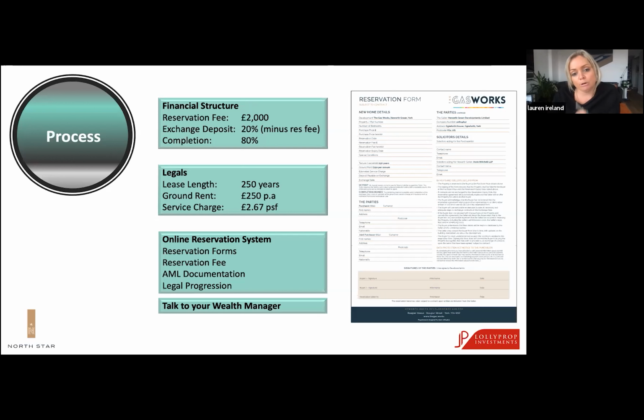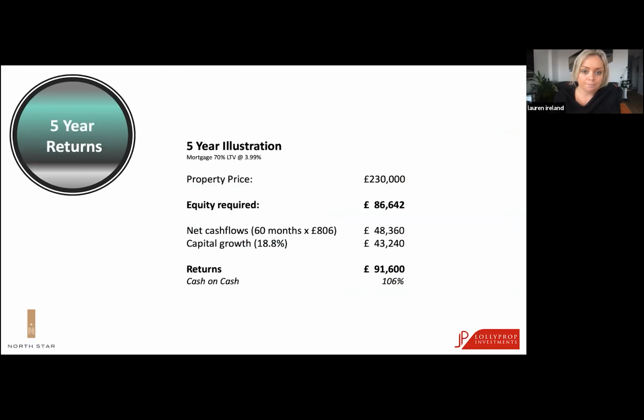But if you accept Croft's offer, and not everyone has done that, some people want to access the market themselves and go for the higher gross income, Croft will be paying your service charges. So that's included. So your net cash flow is only going to be affected slightly by your ground rent, your tax position, and your interest rate. So this is an illustration on 5 years of the entry price units at £230,000.